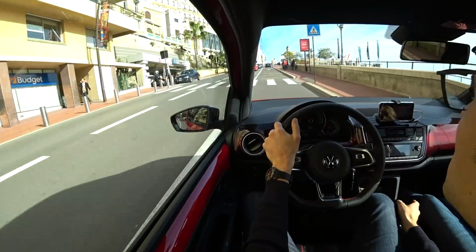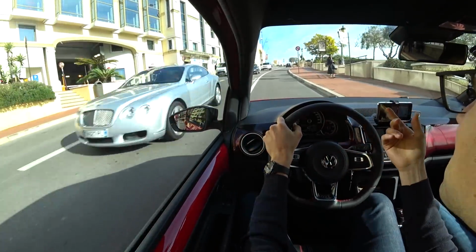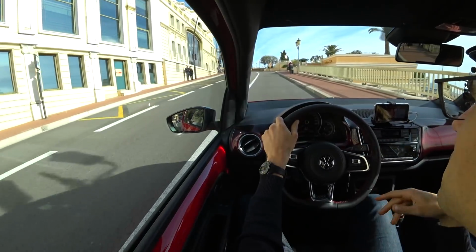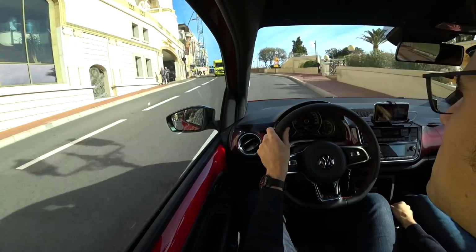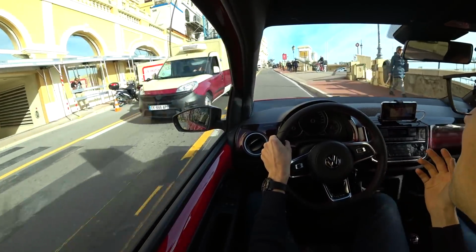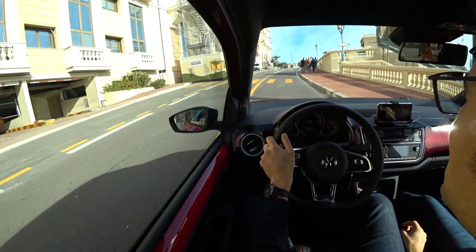Although we have the turbo engine here, the engine drives a little bit like a naturally aspirated one, also maybe due to the sound. This upper part, Maserati, Bentley, Bentley Bentayga again, of course, all the rich people's cars driving here.